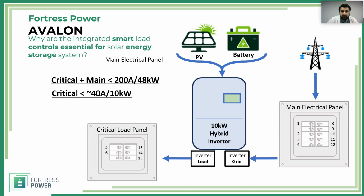That way we have the main electrical panel on one side and the critical load panel on the other side. Now, when I say split, you don't physically split it. You just rewire some of the circuits from the main electrical panel to the critical load panel in a way that the total demand from the critical load panel does not exceed the inverter capabilities. So we have a 10 kilowatt inverter. That means the maximum potential demand from the critical load panel should also be 10 kilowatts, so as not to overpower the inverter.